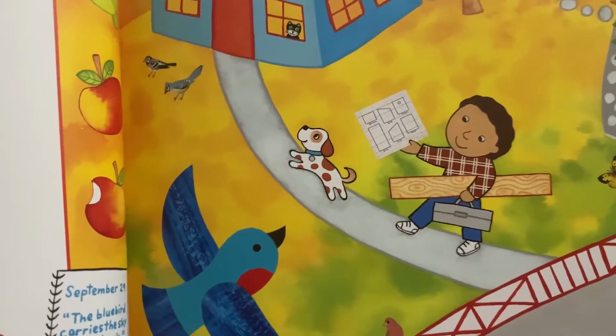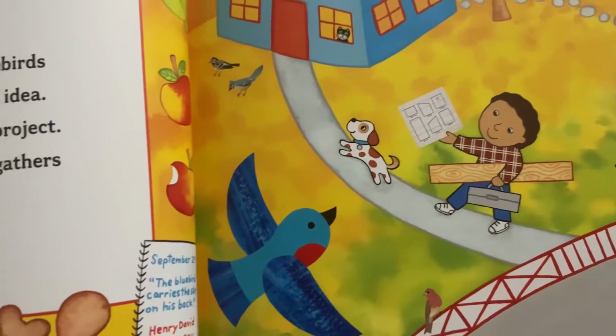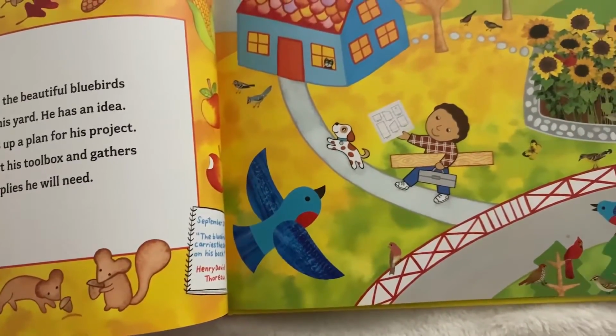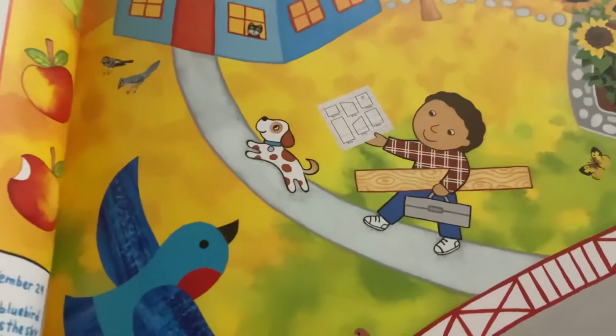So we just heard that Riki drew up plans for a project. Remember, the word project means something you work on. What do you think he's going to make?